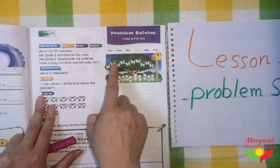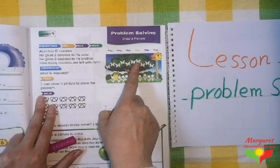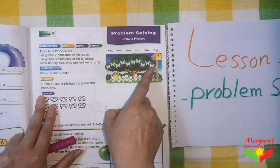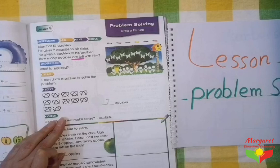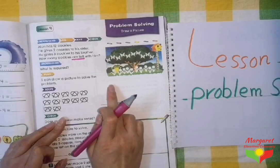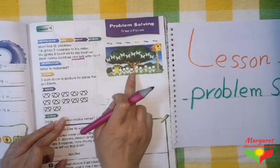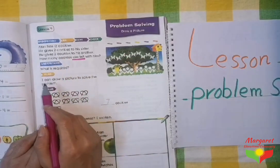First, second, third, fourth, fifth, sixth, seventh, eighth, ninth, tenth. Okay. So if you like, color these pictures. You can color them. Okay. Yes, look at this problem solving.